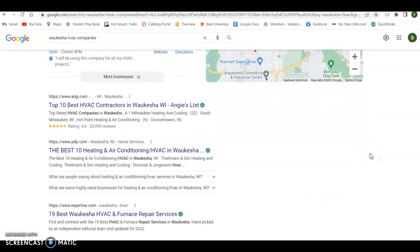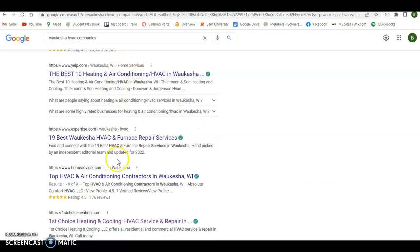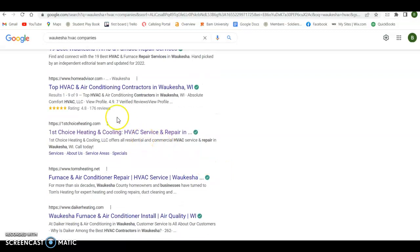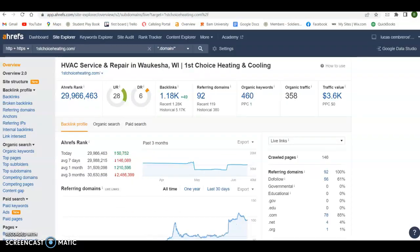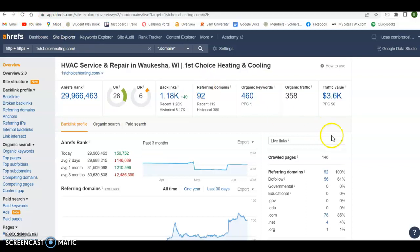But anyway, like I said, I did some searches here, and I just went to like Waukesha HVAC companies, and I pulled the top ranking organic person here. Obviously, these are all directories. Top ranking organic person was First Choice Heating. And you can see how many backlinks they got. Biggest thing is the keywords. They get a ton of keywords they're getting picked up for. And they got 358 people visiting their site a month. So you can see 358 to 23, roughly 300 people visiting their site more monthly.